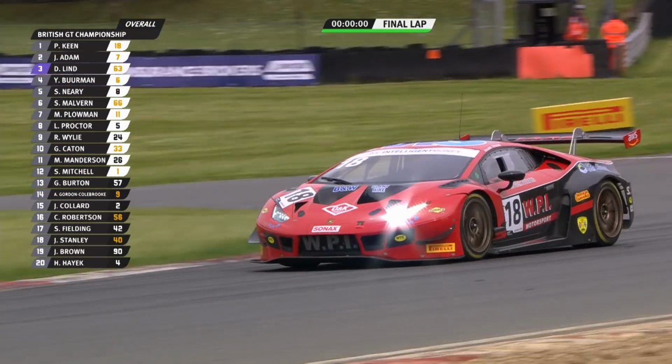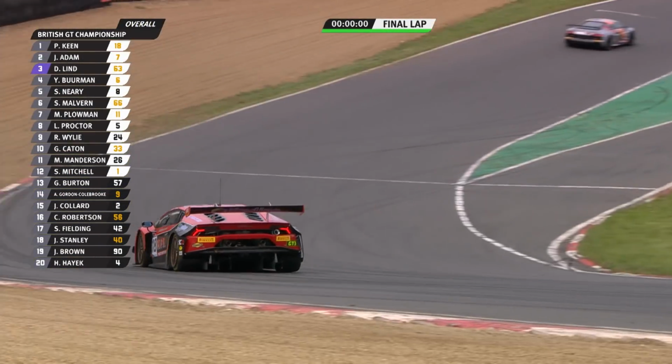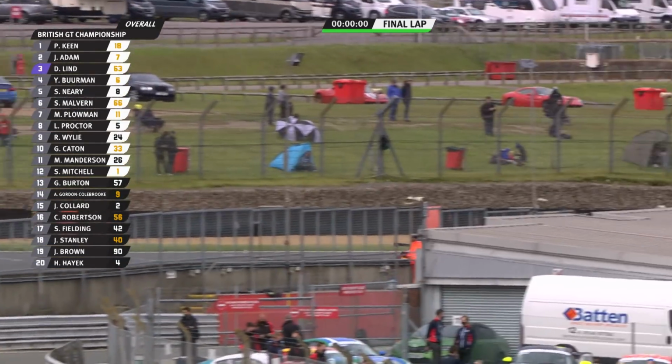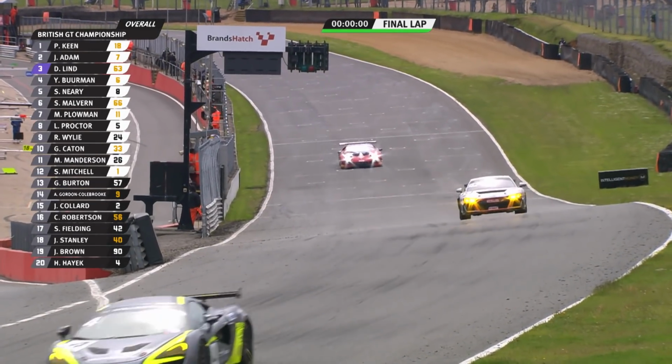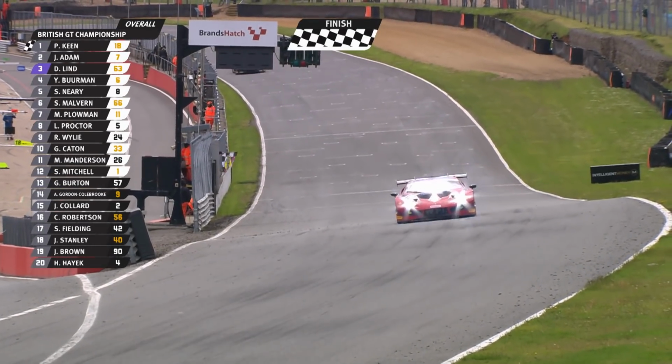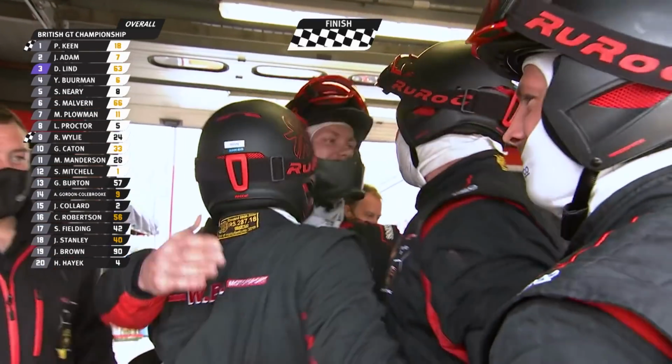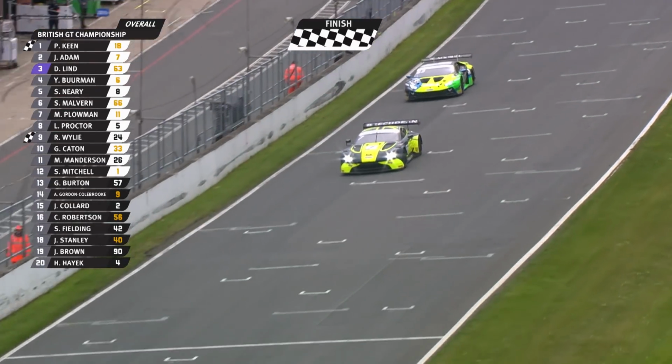It is going to be a second British GT win for Michael Igoe. It's going to be an 18th for Phil Keane. He's going to be 2 clear of Johnny Adam now, because honours in the opening round of the Intelligent Money British GT Championship go to Phil Keane and Michael Igoe in the WPI Motorsport Lamborghini Huracan. Great effort by the team, by Michael, by Phil.